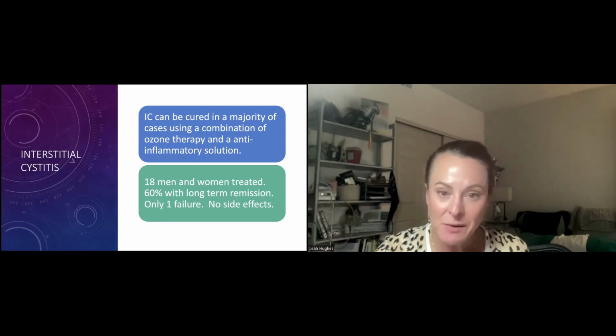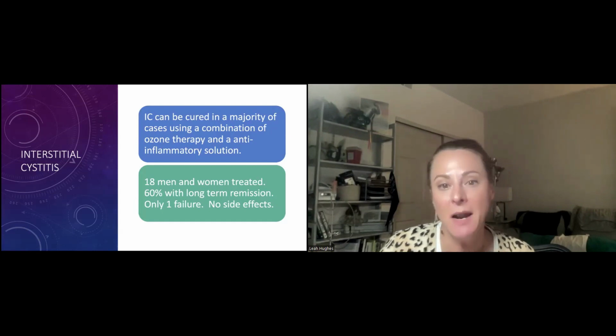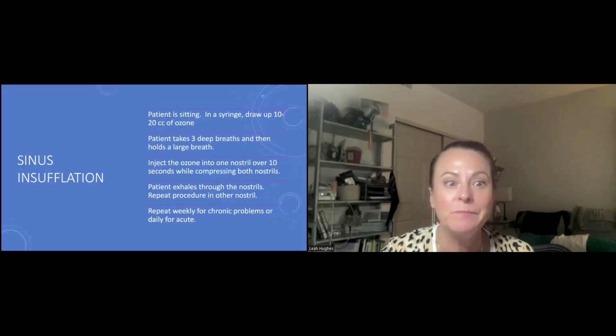So what we do is put the tube in your bladder and we will instill a solution that has a numbing medicine as well as a little bit of steroids in there as well. So that's the anti-inflammatory solution. And then we put the ozone gas in and we take the catheter back out. You hold it as long as possible. So in 18 men and women treated, 60% actually had long-term remissions and only 1 failure in the study that I looked at, and no side effects as a result of the ozone treatment for interstitial cystitis.